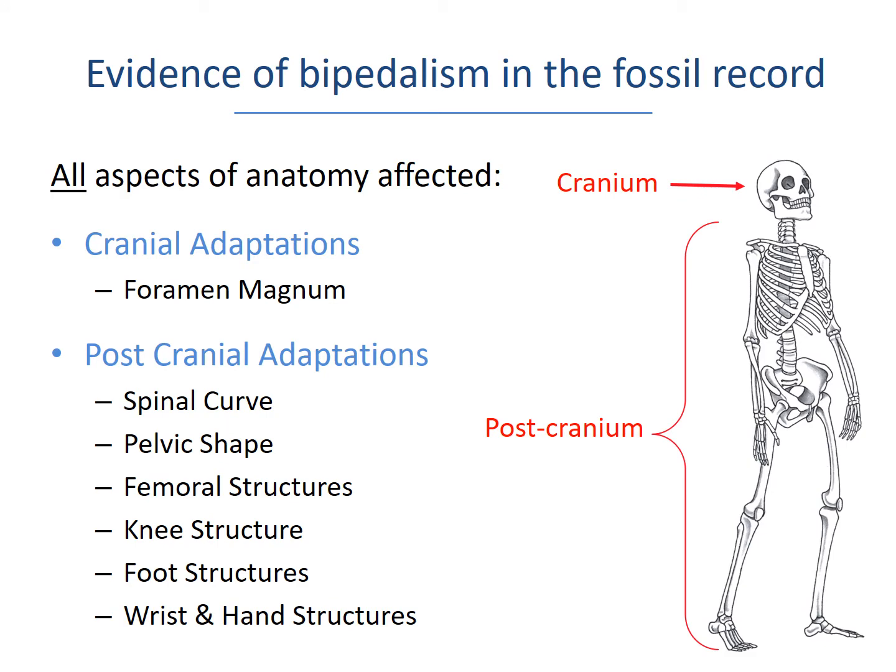All aspects of the anatomy were affected. You can see signatures of bipedalism in the skull and in the postcranial skeleton, which is everything below the head. So the way our spinal columns curve, the shape of the pelvis, our femurs, remember that's the long bone of the leg connecting hip to knee, the knee structure, the foot structure, the wrist and hand structures, all of these things changed as we became more and more good at bipedal locomotion in our evolutionary family tree.